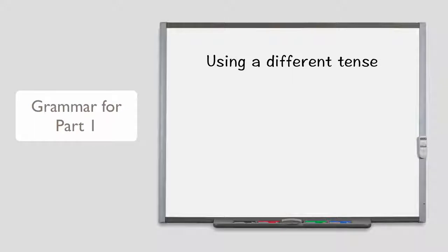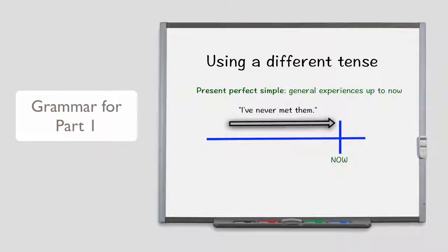Did you notice how the examiner used the present simple, but the candidate began her answer with the present perfect simple? We use the present perfect simple to talk about our general experiences, things that we have done in the past without saying when we did them. The present perfect is considered to be a more complex structure, and it is typically used correctly by candidates who deserve a high band.